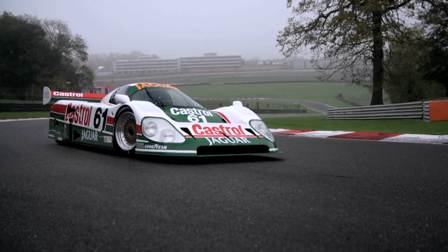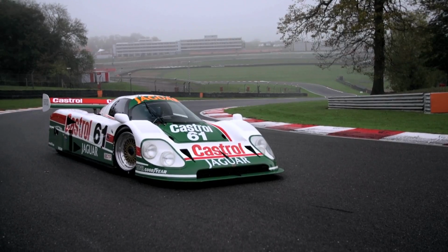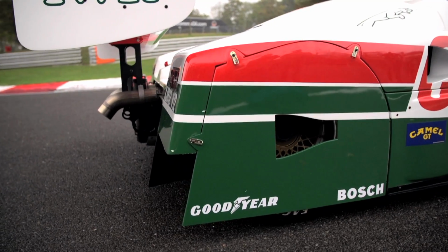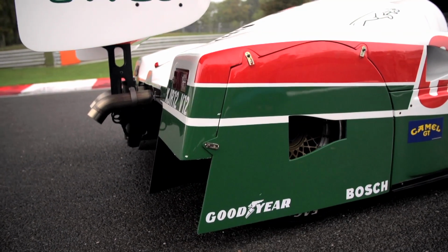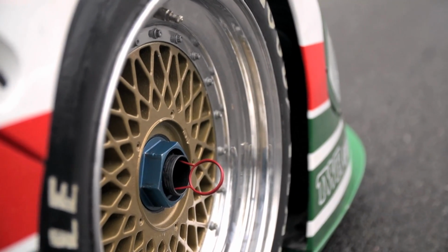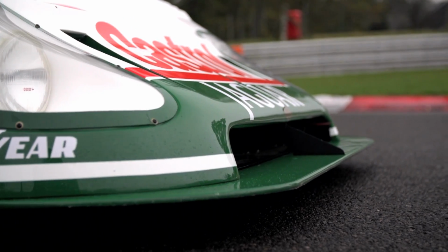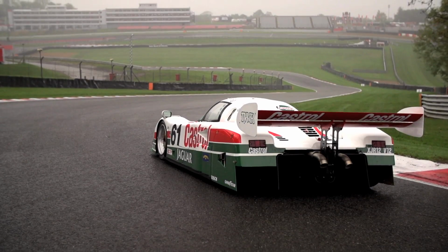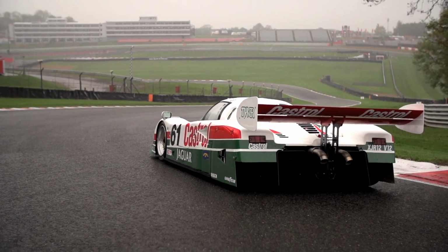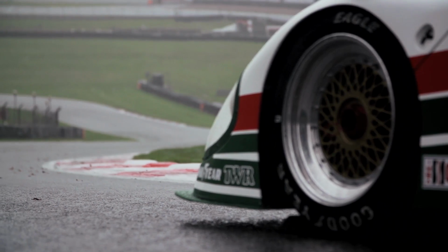This Castrol livery Jaguar XJR-9 chassis number 388 is unquestionably one of the finest looking racing cars of its era. It weighed under 900 kilograms and had over 700 horsepower. We're going to drive it and then discuss its fascinating history. And yes, it's been raining hard, and no, traction control hadn't been invented in 1988. This car will be auctioned by RM in the new year.